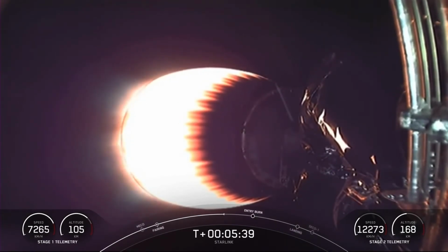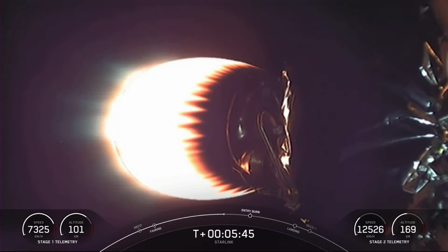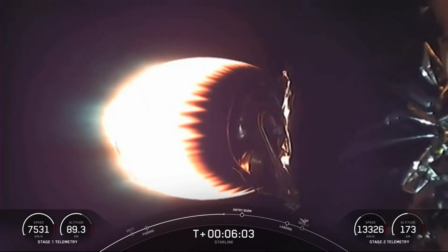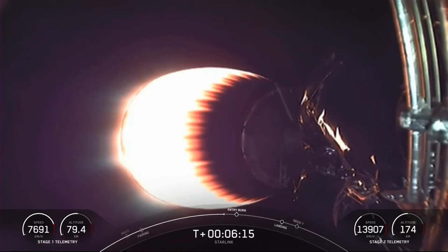We're about a minute away from that entry burn beginning. That burn should last for about 20 seconds. Now we're about 30 seconds away from that first stage entry burn igniting. The center engine will ignite at first. 2 more engines will ignite shortly after that. The Merlins on this first stage are optimized to operate at sea level, and they achieve about 190,000 pounds of thrust apiece during ascent and descent.